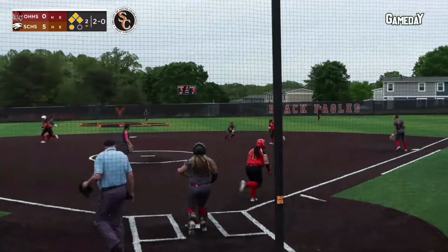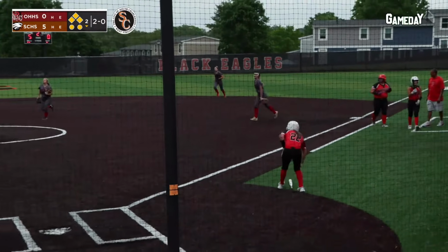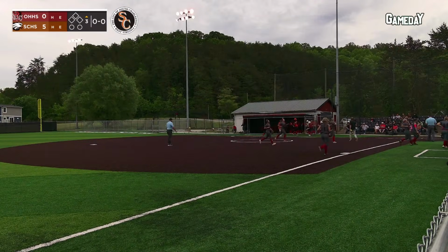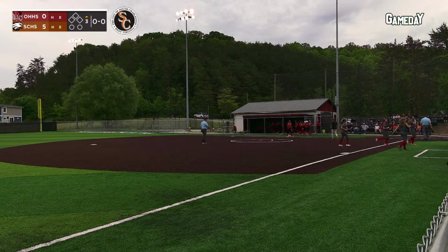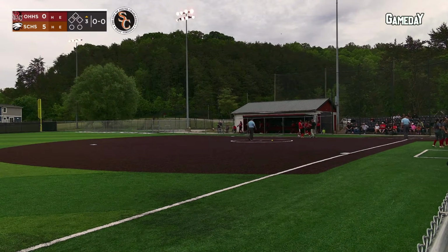And that pitch ripped to second. Tag of the runner gets her. The throw to first, a double play, and that will end the inning, but South Charleston bats around, plates 5. 5-0 the lead over Oak Hill as they go to the top of the third, and we will be back.